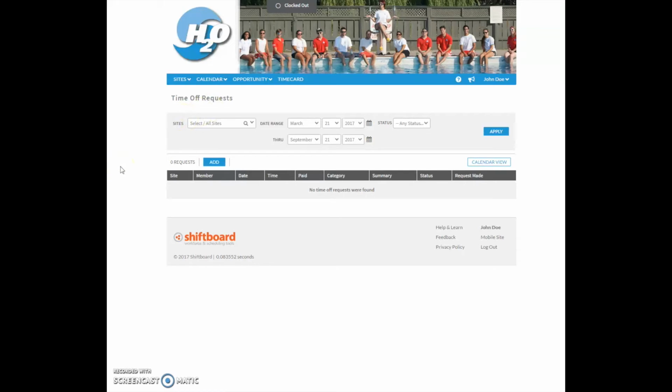This is where you can request time off if it was not previously added in your availability. If you were already assigned to shifts during the period that you are requesting time off, you can use this tool to request permission from your supervisor to find a replacement for your shift.